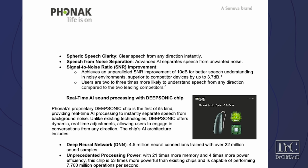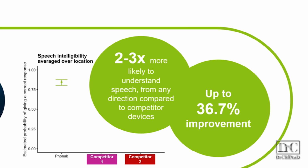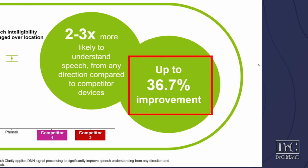Now, Phonak claims that users can get up to a 10 decibel signal to noise ratio improvement, which is huge, using fixed directional microphones and Sphere speech clarity set to max. And according to another white paper, you are up to 3 times more likely to understand speech in challenging environments from any direction compared to 2 other leading competitors, which is up to a 36.7% improvement.